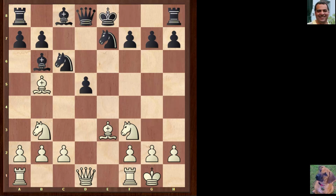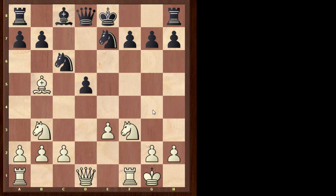So why is he doing this? Black maybe could have ignored this, but if black ignores this, rook e1, white's gone in for free and is adding weight to d4 control, and this is slightly better for white. So black wanted to try and punish this move and played bishop takes e3. So we have f takes e3. It seems like quite a vulnerable pawn.